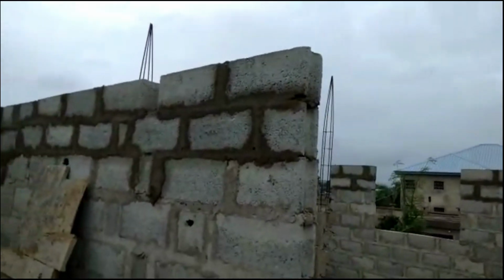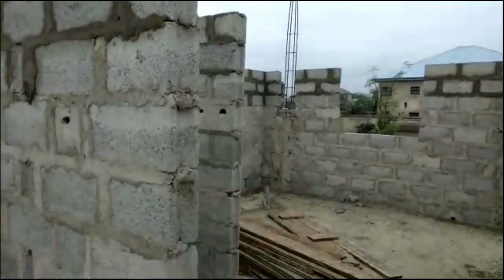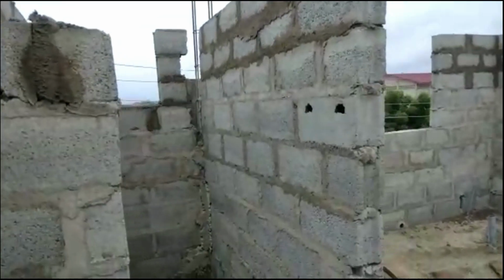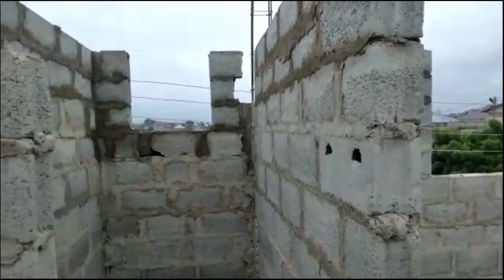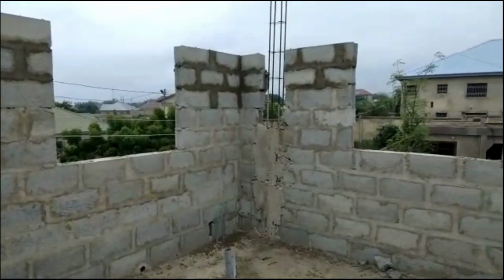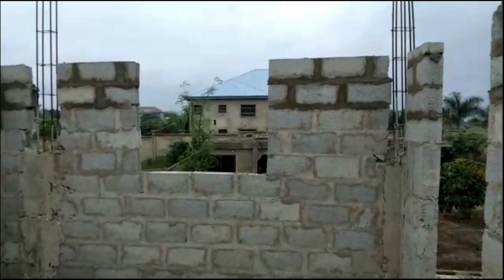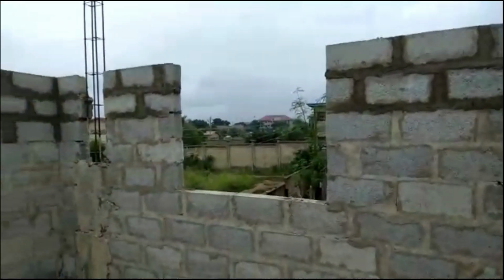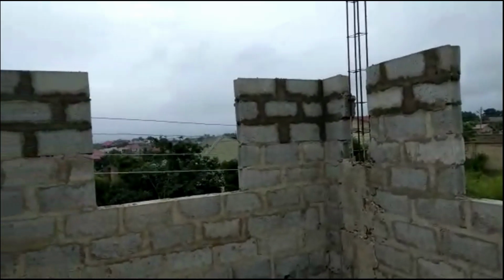All right. So basically, the block work is almost done. The extra 2 courses have been laid up. Okay, so this is for the door height or window height. Now we've attained this level, which is about 7 or 7.5 feet. Nobody is above 7.5 feet, unless maybe the genes are different.